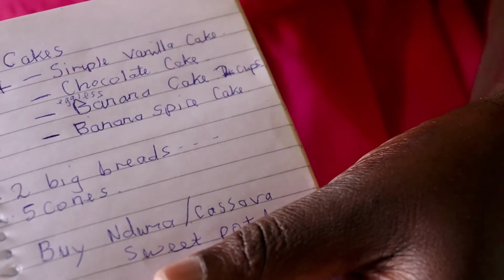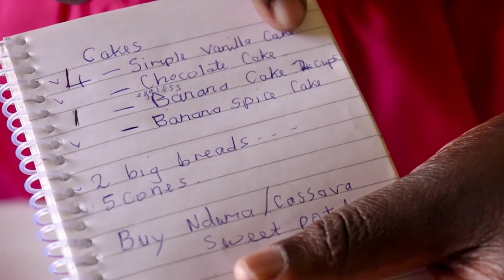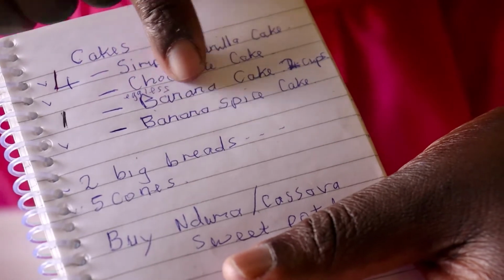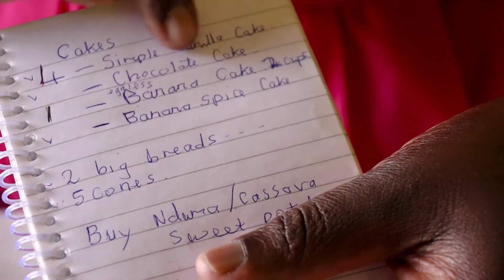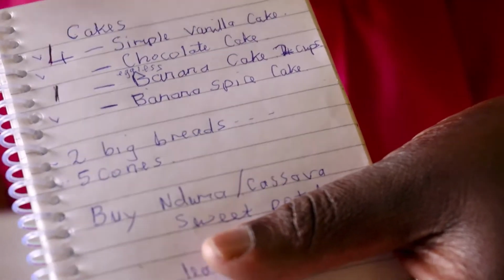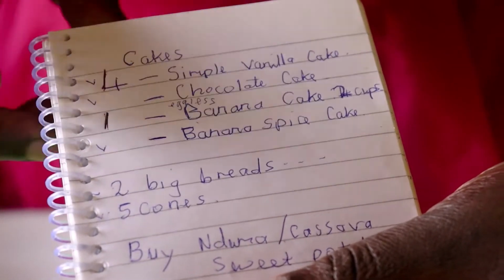We have the chocolate cake because I have some sour milk around. I don't want it to go to waste. I'll use it for that. I will also use an egg. I will do an eggless banana cake because I happen to also have plenty of bananas, and I will do a banana spice cake that, if you check on the video, my daughter did that banana spice cake.